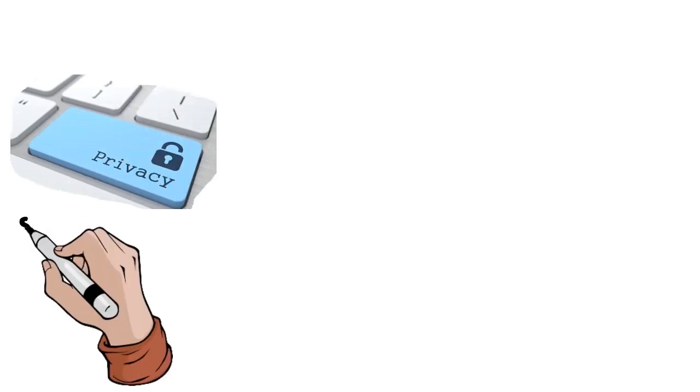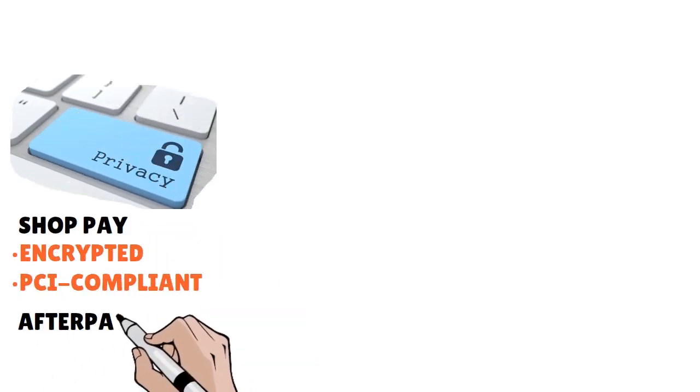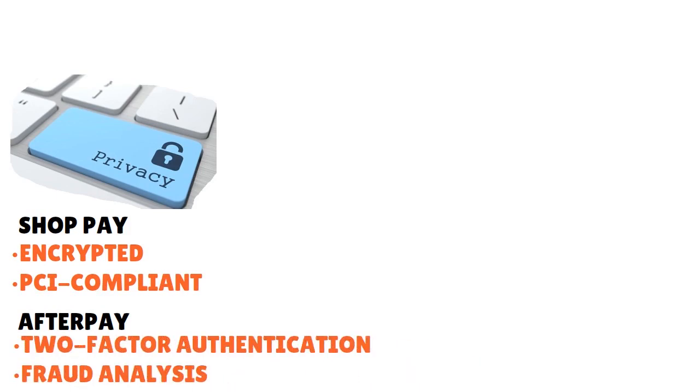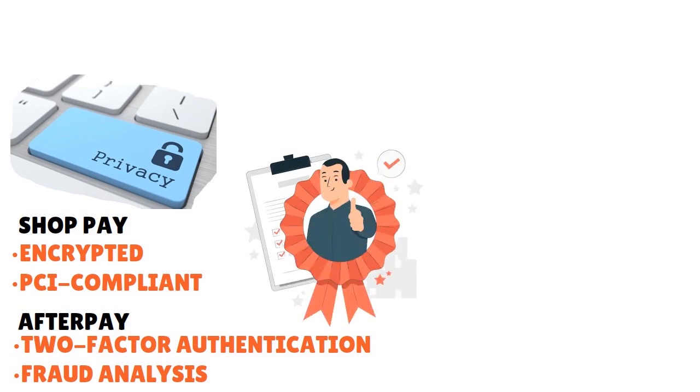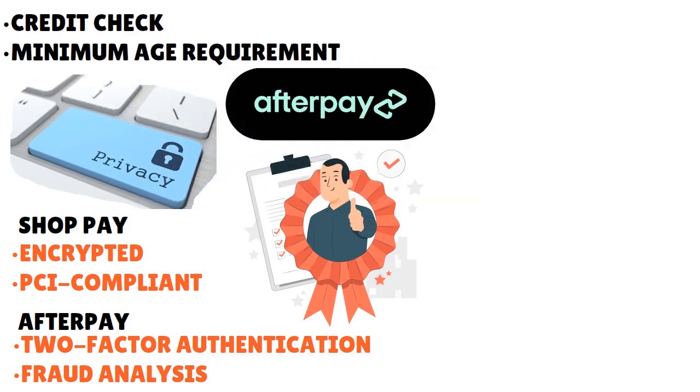In terms of data privacy, for ShopPay, you have encryption and PCI compliance. And Afterpay has two-factor authentication as well as fraud analysis. And in terms of eligibility requirements, ShopPay has none, whereas Afterpay has a credit check and minimum age requirements, at least 18. So something to think about.